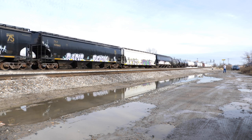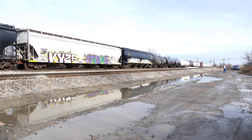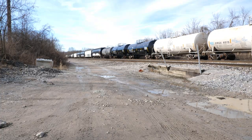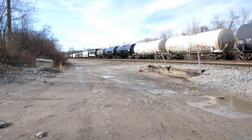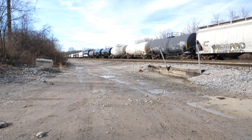It was a very soggy mess in the area, but you can see how wide open Winton Place is. There were several cars and trucks lined up to the right with a great view of all the action. My only two complaints about this area are the slow track speeds, and it's just not very scenic. But again, when it comes to sheer number of trains, you just can't beat it.